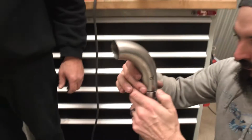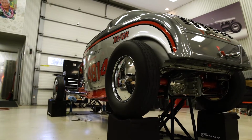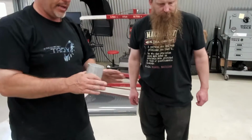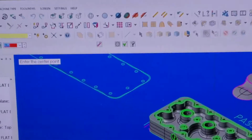Once all the work was done on Matt's 33, it was time for his 32 to enter the building. It showed up sans engine because Rad Rides was going to build a new one for it and turn this little roadster into an ass kicker.